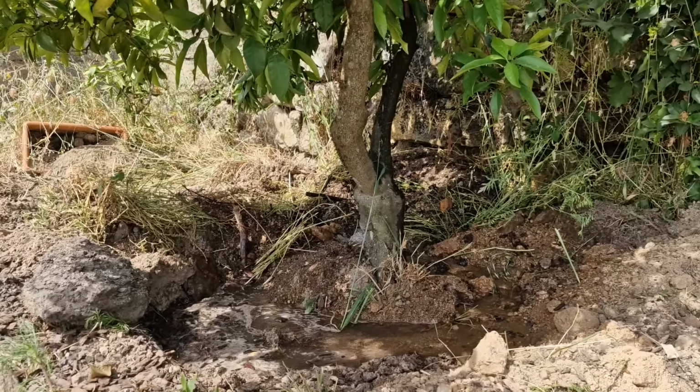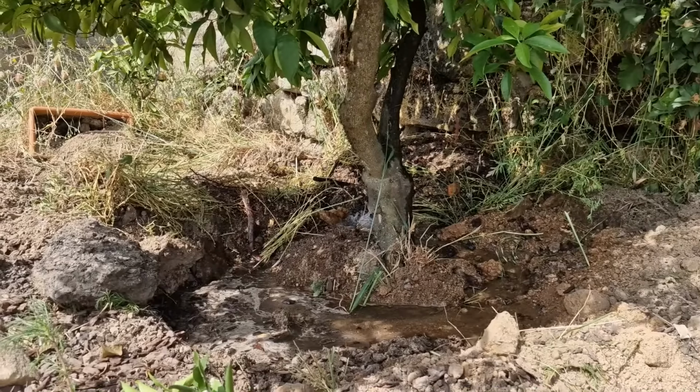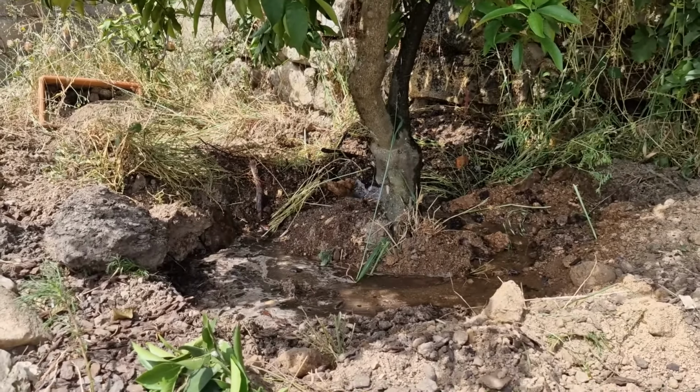Giving the tree plenty of water. Now it's been moved, so we're going to leave this running for quite a while to give it a really good soaking.